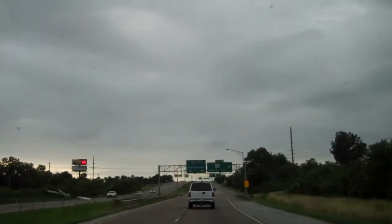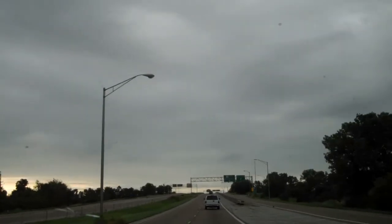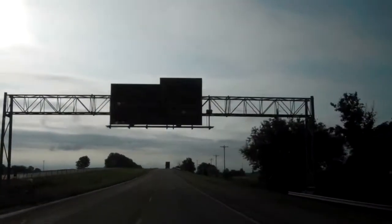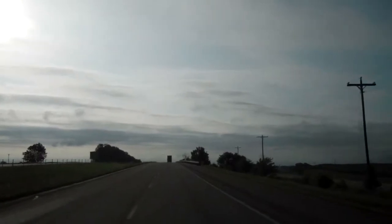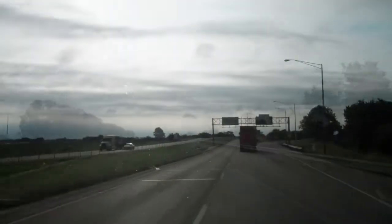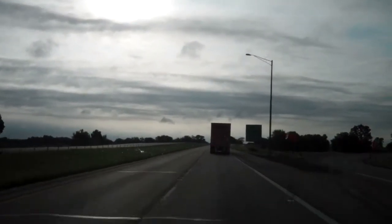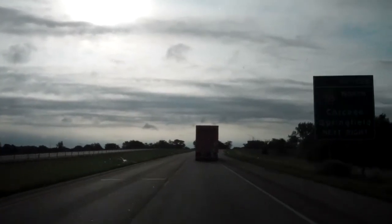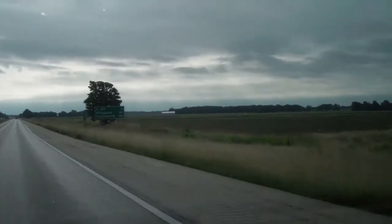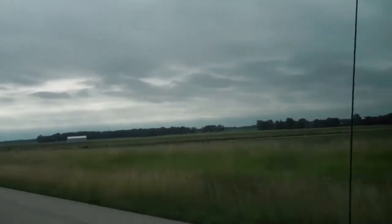Hey, look! Indianapolis! Turn into 70. It's hard to find a mile marker. Driving through Illinois. Farmland. I just think of it in terms of being able to see for miles.